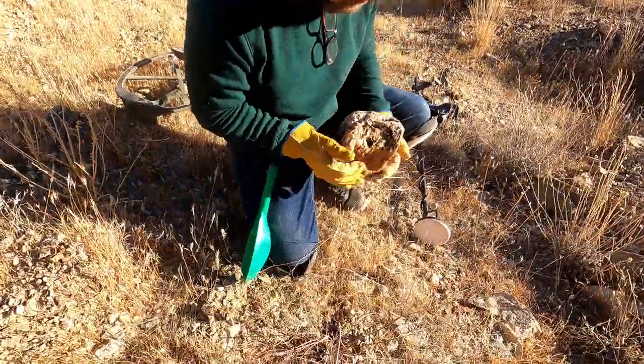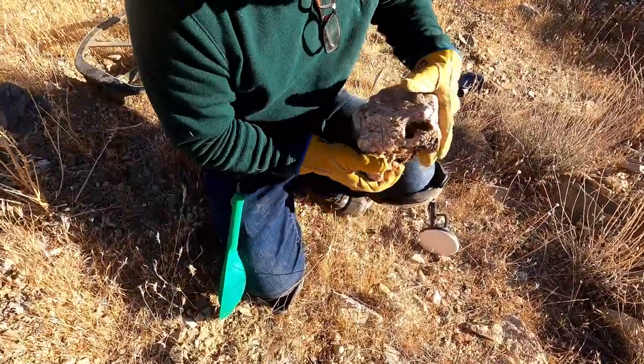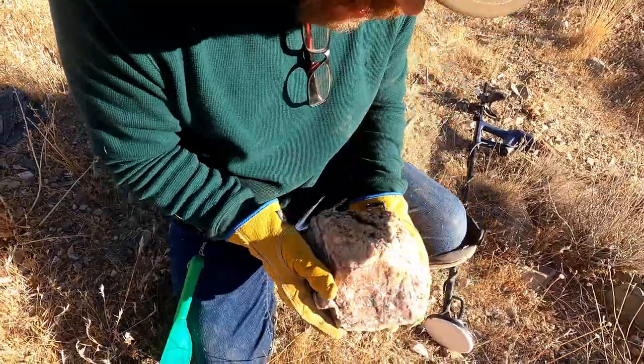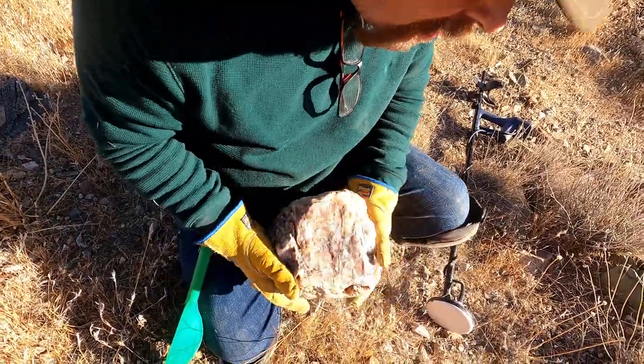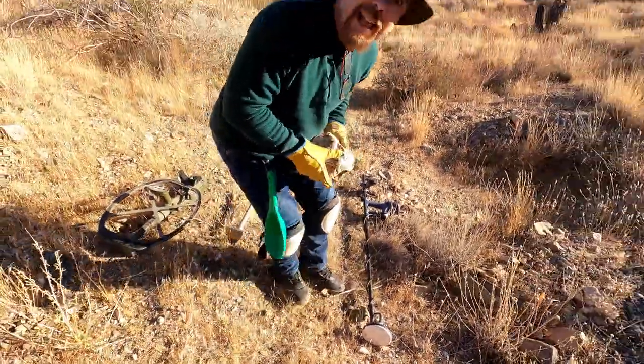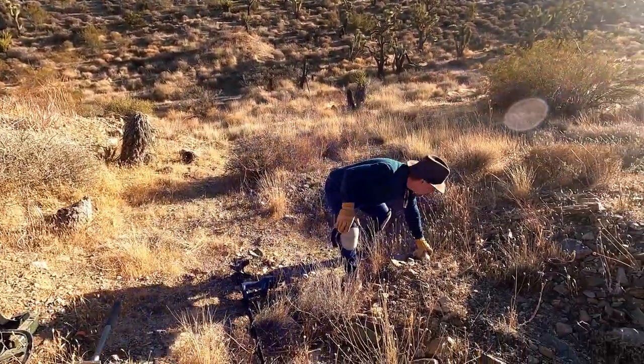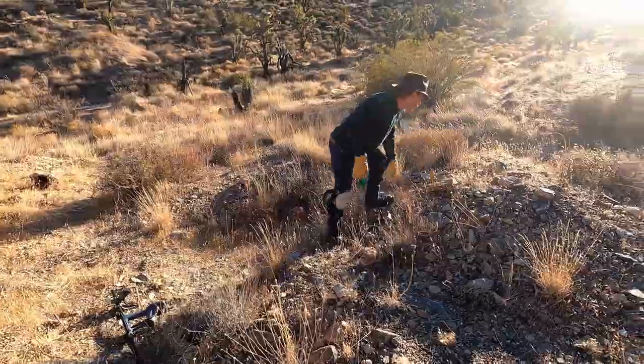Look at this. I got oodles of quartz. I got bugs in the quartz. I got iron in the quartz. That's some lichen in there too. If you don't know what lichen is, I ain't lichen too much. Oh, there's quartz everywhere. Look at this. Quartz there, quartz there, quartz everywhere.